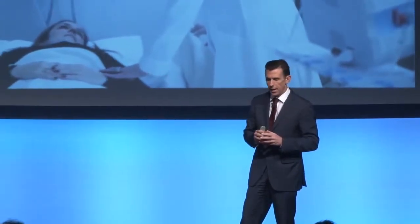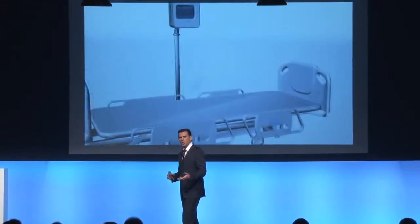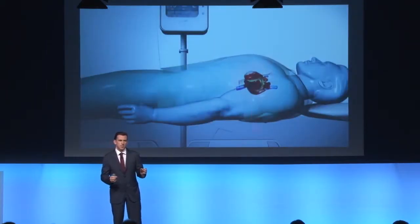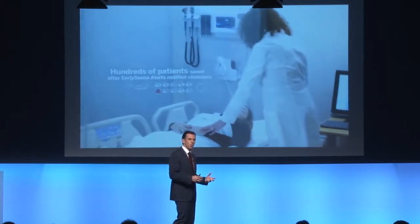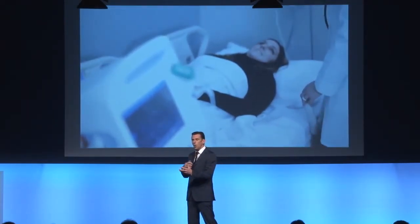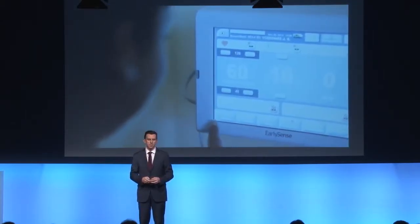This is Early Sense. They're part of the SAP HANA startup program. And they have this sensor that you can put underneath the hospital mattress. You don't have to wire the patient up, and it measures all of the vital signs, the heart rate, respiration, sleep patterns, and so on. And then all of that information is sent back to a central console where the nurses can be alerted for something that's going wrong. It's already saved many patient lives.